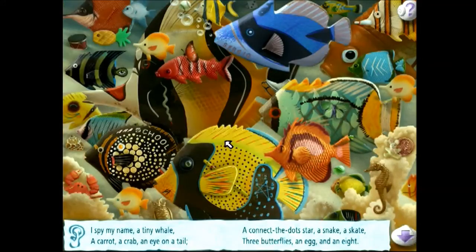I spy my name. A tiny whale. A carrot. A crab. An eye on a tail. A connect-the-dot star. A snake. A skate. Three butterflies. An egg. And an eight.